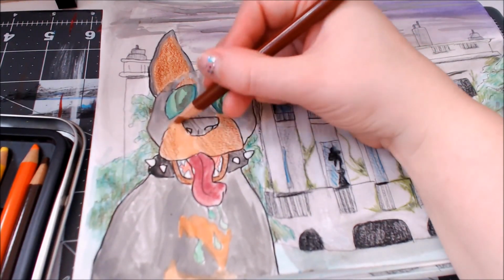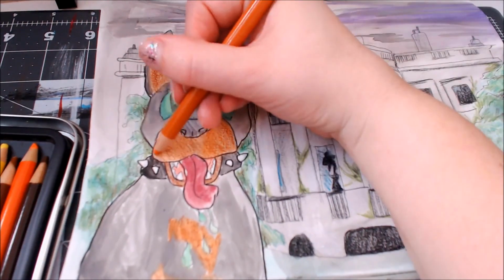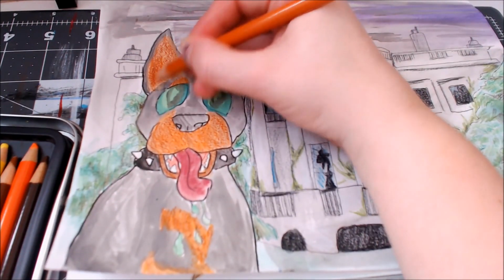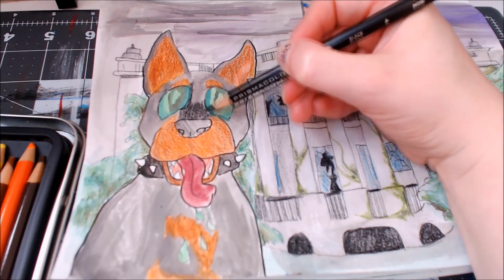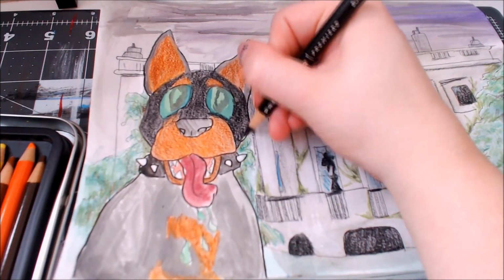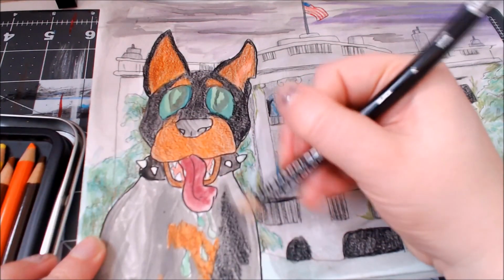Also for the dog, I did try to do a puppy version of the Doberman pinscher, and made him more of a cartoony version, kind of like the White House. I made more of a cartoony version. I wasn't going after realism or realistic looking drawing for this. I was going more cartoony.